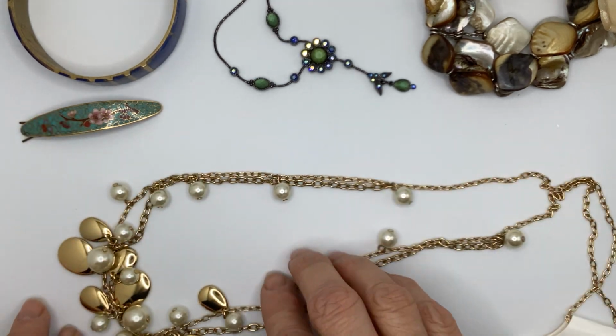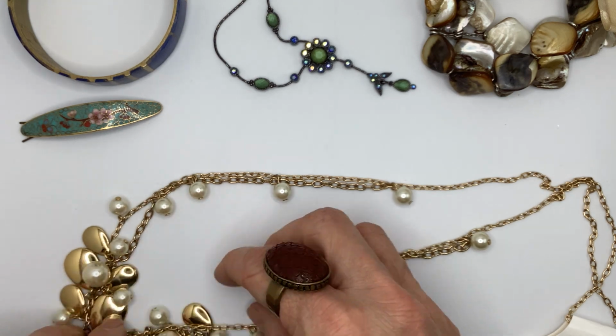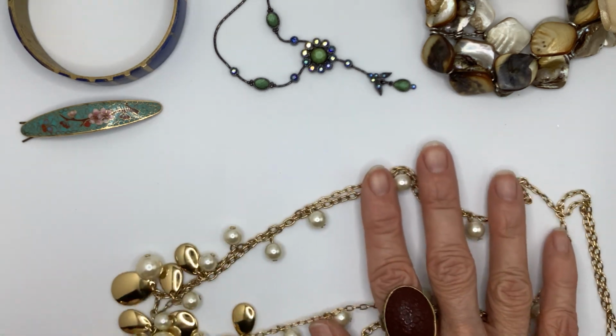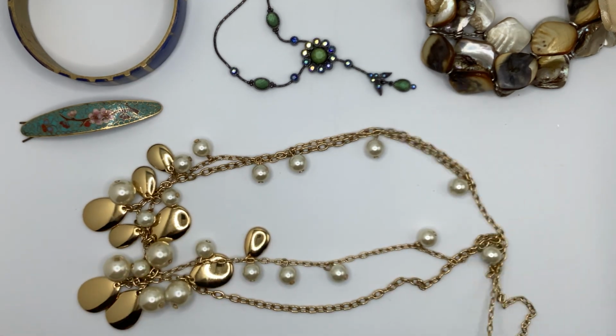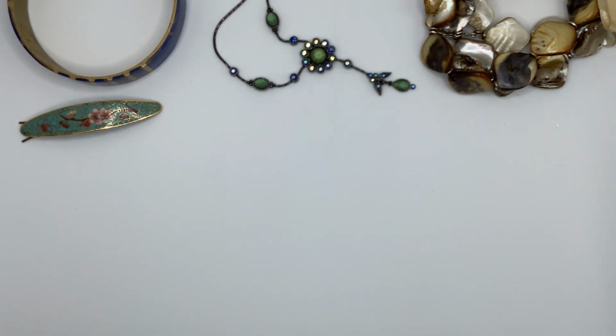But it is a two-strand necklace where one strand is longer than the other. You see, I'm not doing a very good job of showing you that. Hold on, let me take it out and straighten it so you can actually see how it's supposed to hang. My bad. Got to get it untangled. There we go. That's what we wanted. Okay, let's try this again.